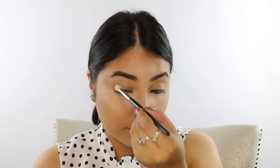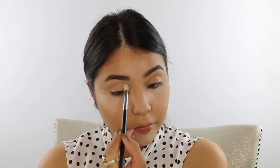I'm just going to take that onto a fluffy blending brush. I'm just going to really quick add it into the crease area just to give it a little bit of a wash of color.